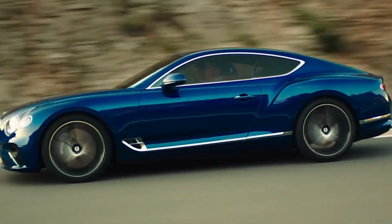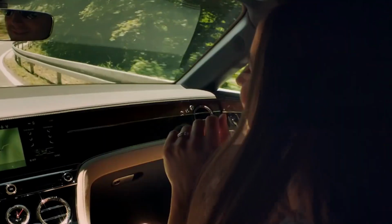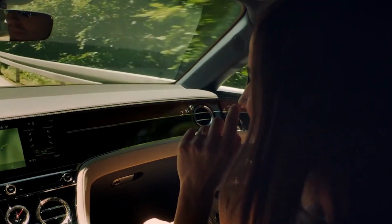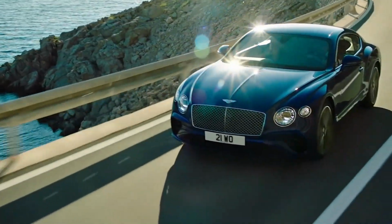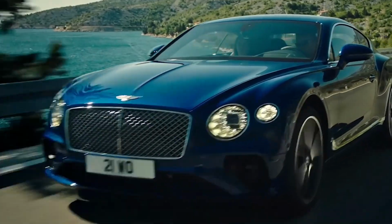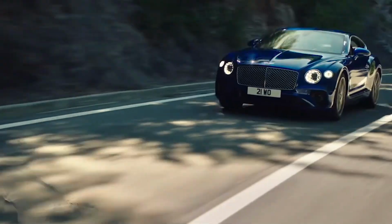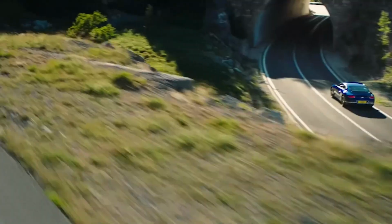The slight power and torque enhancements in the Speed aren't very noticeable, but there is a more urgent reaction to throttle inputs and a more vocal backing track from the V8. Although it's fairly entertaining to watch the Mulsanne Speed take off with the agility of a hot hatch if you open the throttles all the way. More so if a hot hatch is parked next to you at some traffic lights.